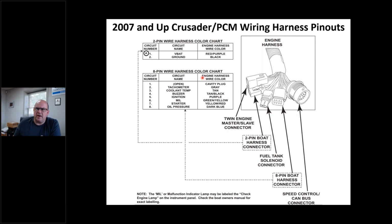All right, this is a late model Crusader. Things are a little different, okay? They have a different connector, all right? And this is your power and ground. And here's the cheat sheet, okay?